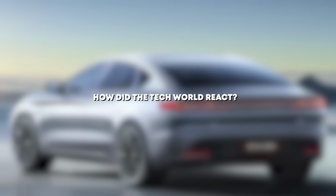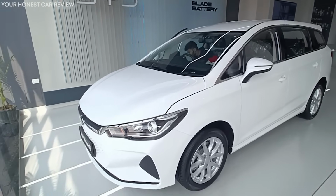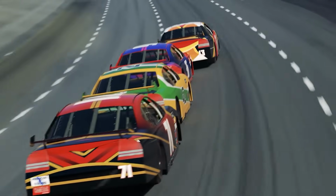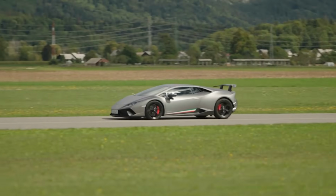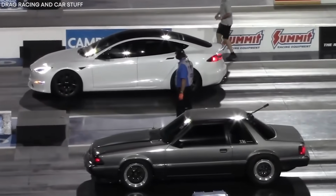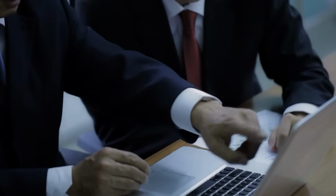So, how did the tech world react? Well, it didn't take long for the buzz to start. BYD has already built a strong reputation in the electric vehicle space, known for bringing clean energy solutions to market. But this flying car takes things to a whole new level. It shows that the company isn't just aiming to lead the EV race, it wants to take everyday transportation to the skies. This isn't just a product. It's a bold step toward giving regular folks access to technology that once felt out of reach. It's also a powerful message from China, placing the country at the cutting edge of innovation in personal transport.